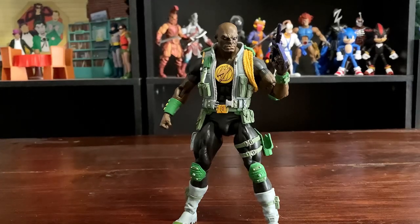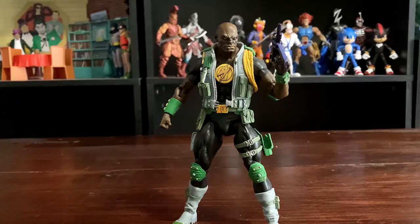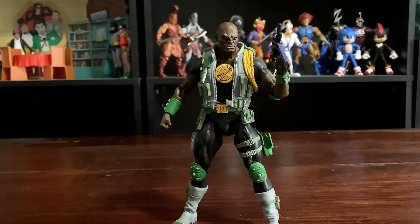And if they put this much work into all the NECA figures they do, I guarantee they make absolute big bucks. But this guy is just awesome. I can't explain it. This is one of my all-time favorite figures. As I said, I know I'm repeating myself, but I just love this figure. Every time I get a hold of it, every time I mess with it, I just can't put it down. It's way too much fun, and I just love what I have here with this guy.